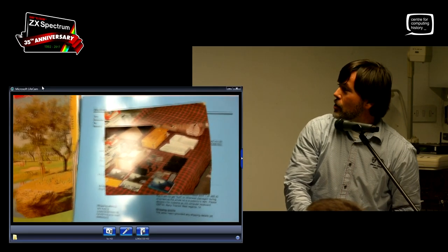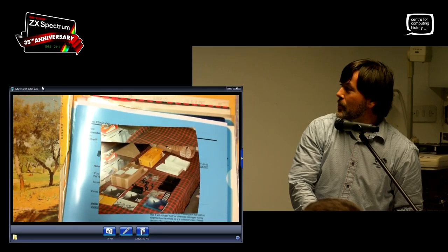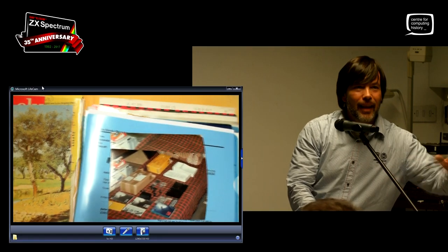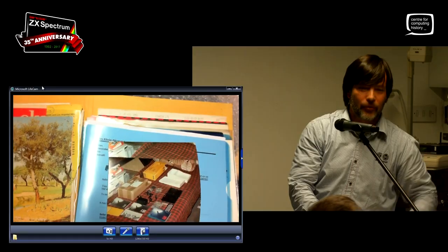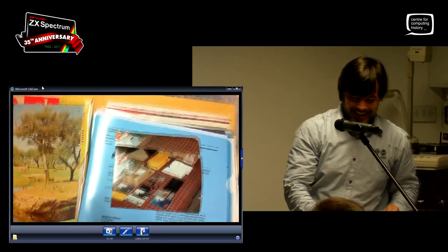And those are the original prints I had in my parents' house, where I opened the box. And like it's an unboxing on YouTube, they do it the same. So I invented YouTube unboxing.